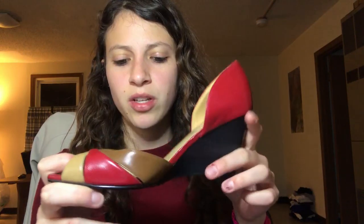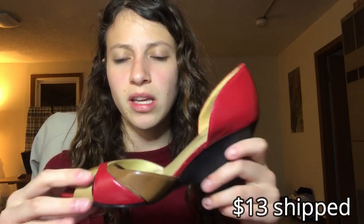Next are these Franco Caroli heels. I haven't heard of this brand, and I think they're on for pretty cheap, and I haven't had much interest in them. So I might end up just donating these. They don't feel like that great quality either.